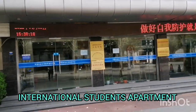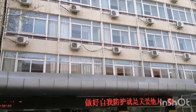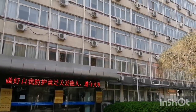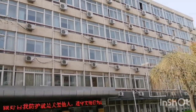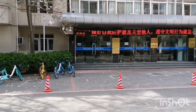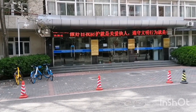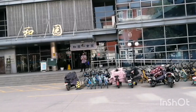This is the international student apartment. The whole of this building is for international students. This is where we live actually. This is our abode.